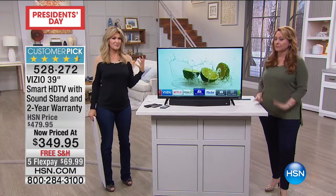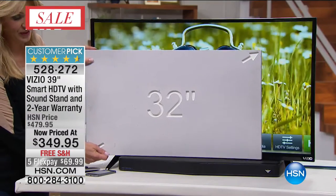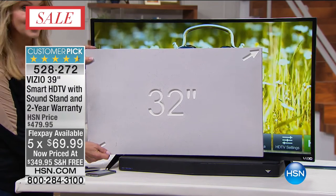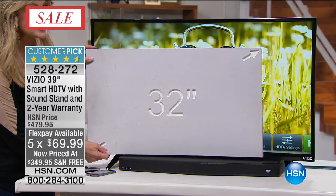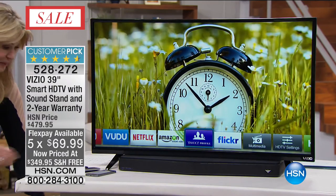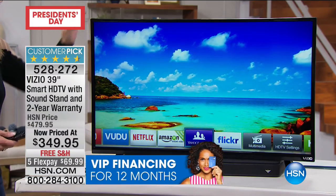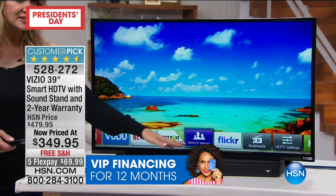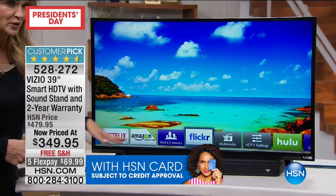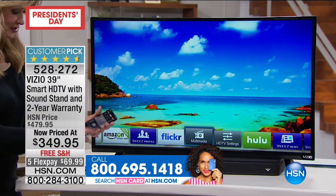When you're talking about a great brand like Vizio, the value is here. You're not looking at a 32-inch television, which is a nice size, nothing wrong with that, but this is exponentially larger in the 39-inch size. Not only is it larger, but it's a smart TV, and I love the navigation built in from Vizio. Instead of interrupting what you're watching, you have the ability to choose what you want to watch on your smart TV application by simply touching this little smart button.